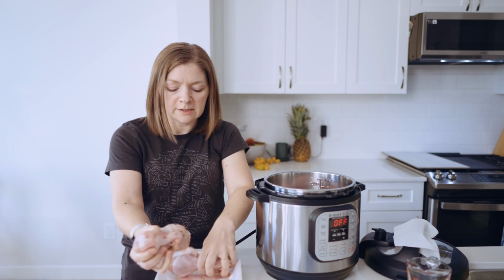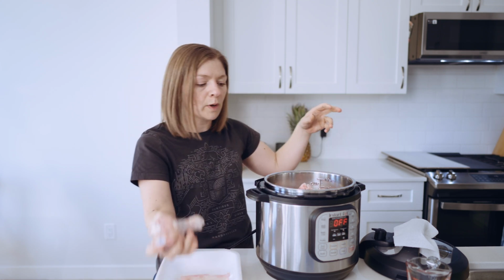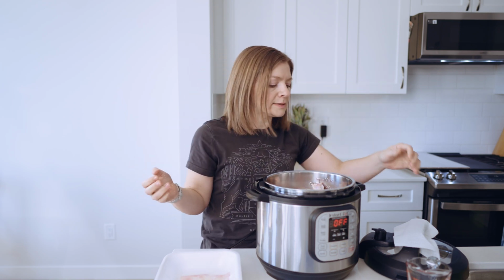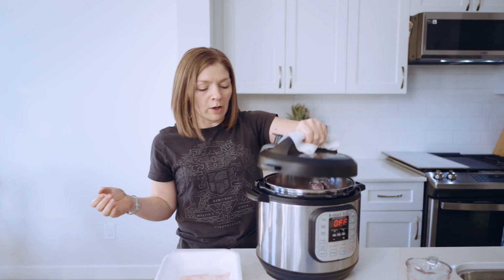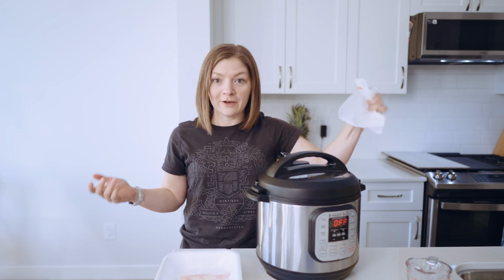At this point, it was getting close to supper time. And I'm like, what in the world am I doing? I'm wasting so much time just to save, what, $10 to $15 on meat? This is ridiculous. No, I'm going home. So I didn't. I ended up at Costco later that day.